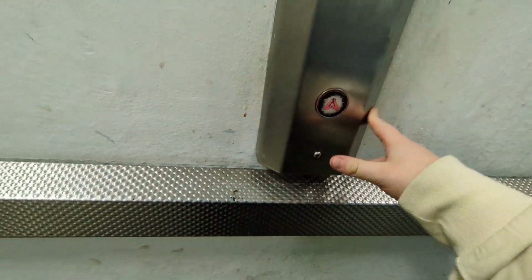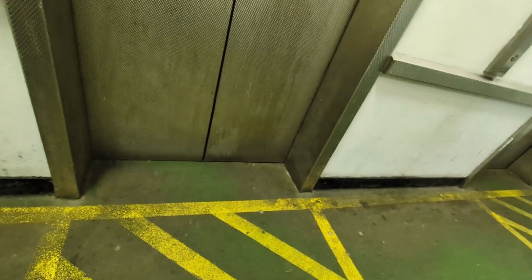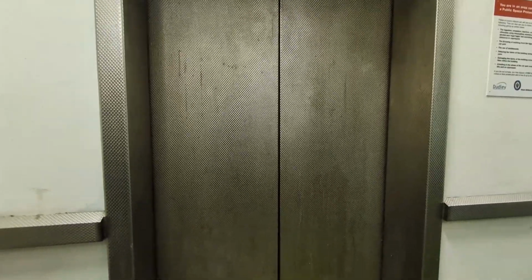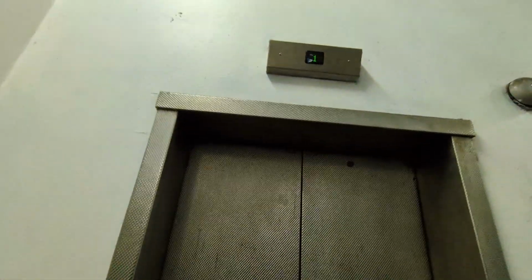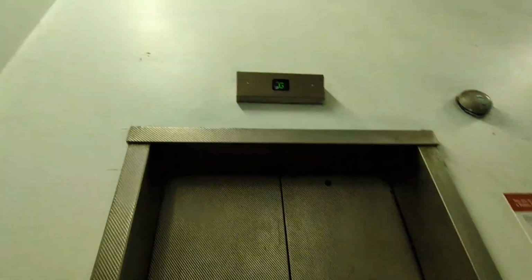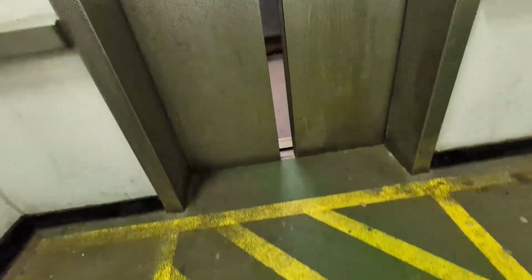And that's it. Alright guys, this is our next lift, which is the car park lift at the Right Market Shopping Centre in Stourbridge. Just have to wait for it to go down. Just need to wait. Oh, this lift is slow, but it's going down now. Here it is at the ground floor. And now let's get in.